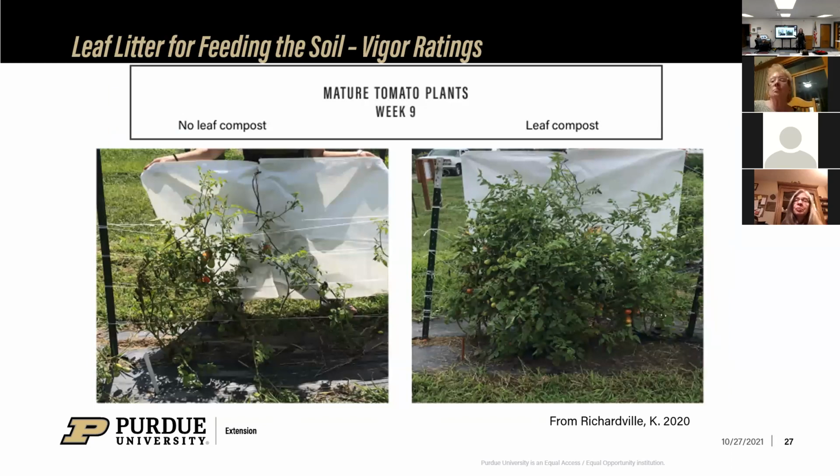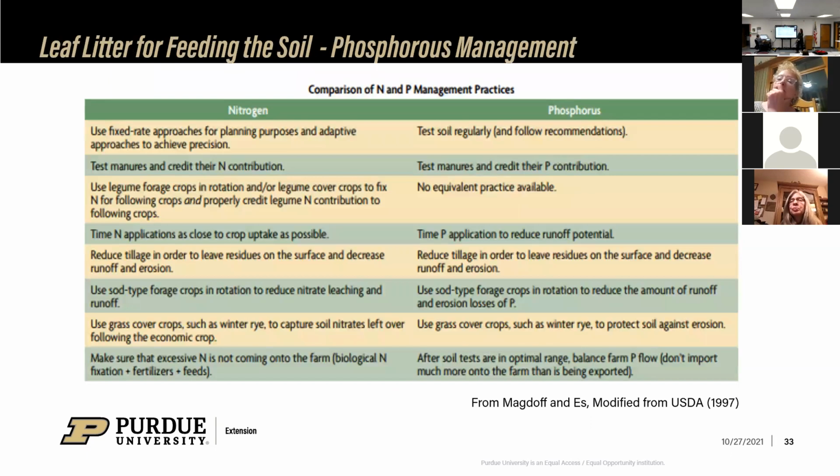Then they did mature plants after week 9. On the left, no leaf compost. Look at that poor guy, he's all scraggly. And on the right, wow. That's all the difference they had, was leaf compost. Go ahead. So those are the vigor ratings, looking at it just with our eyes.